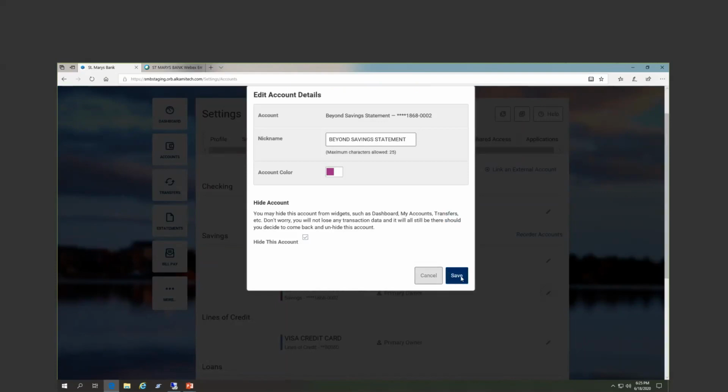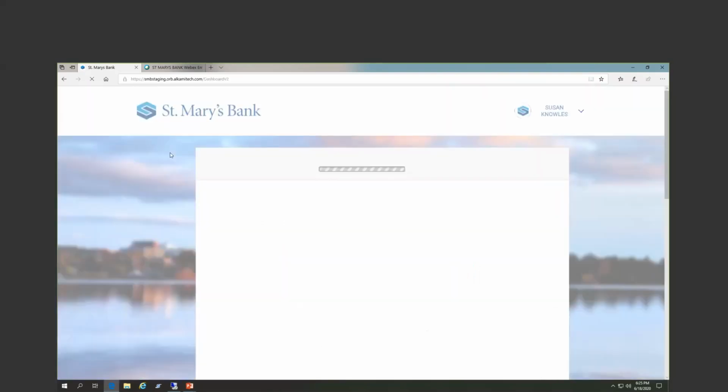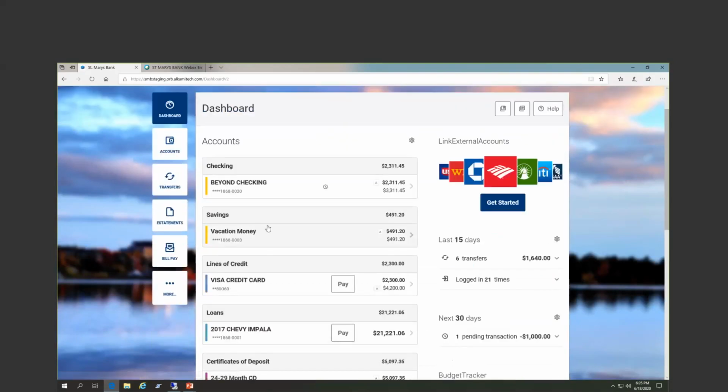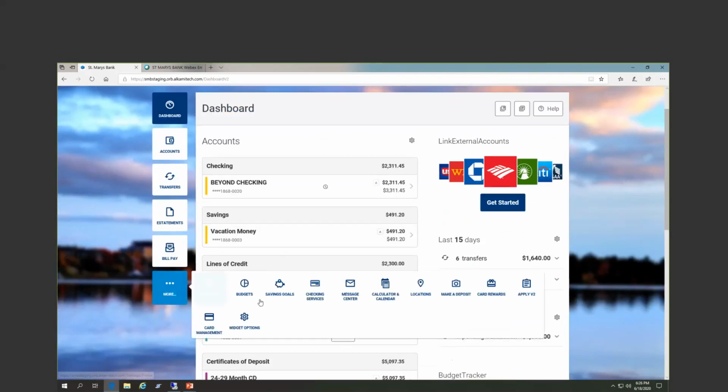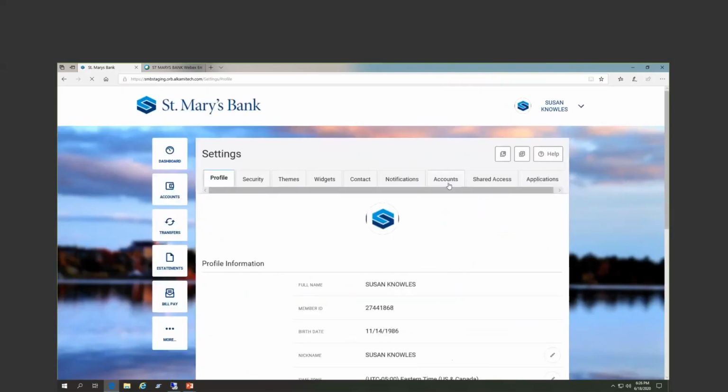Once I hit save, you'll notice that this little eye icon comes up. So now when I navigate back to my dashboard, the only savings share that I see is my fun vacation money. It's still there. I still can use it as an account. It just isn't going to be displaying in my dashboard.